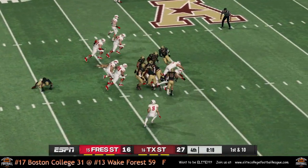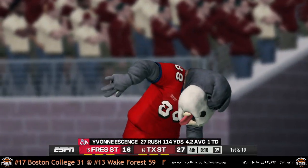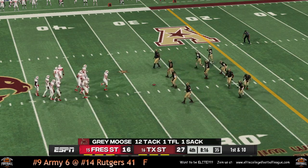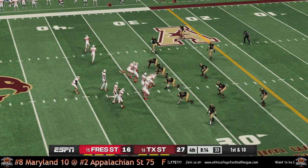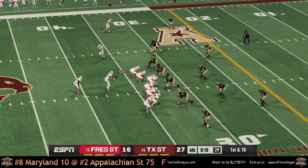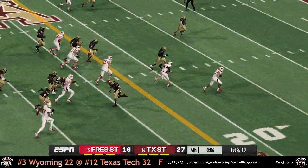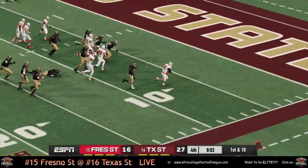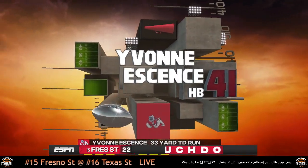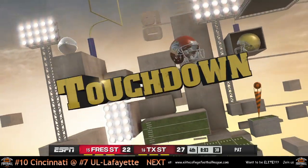Hands the ball off up the middle. Essence is going to run for an 11-yard gain. Brings up first and 10. From the 33-yard line, it's first down. Gray Moose, 12 tackles. Man in motion. Going to hand the ball off up the middle. He's going to get it. A touchdown this time. Essence with a 33-yard run for a touchdown.